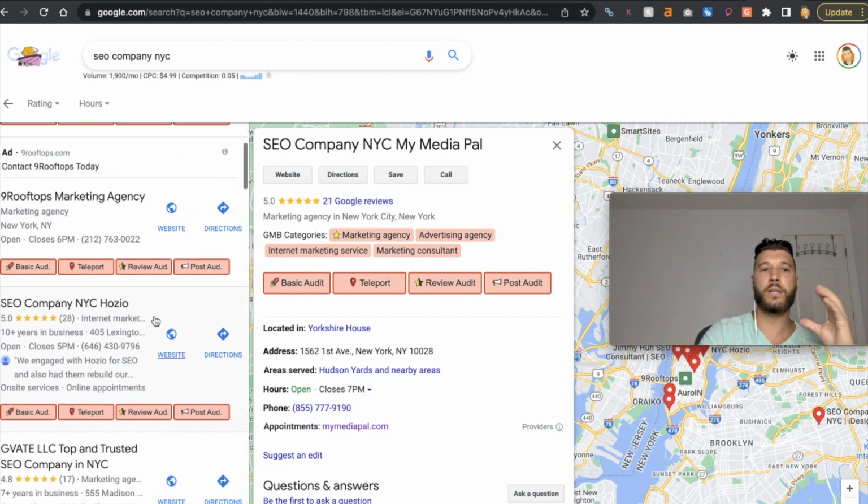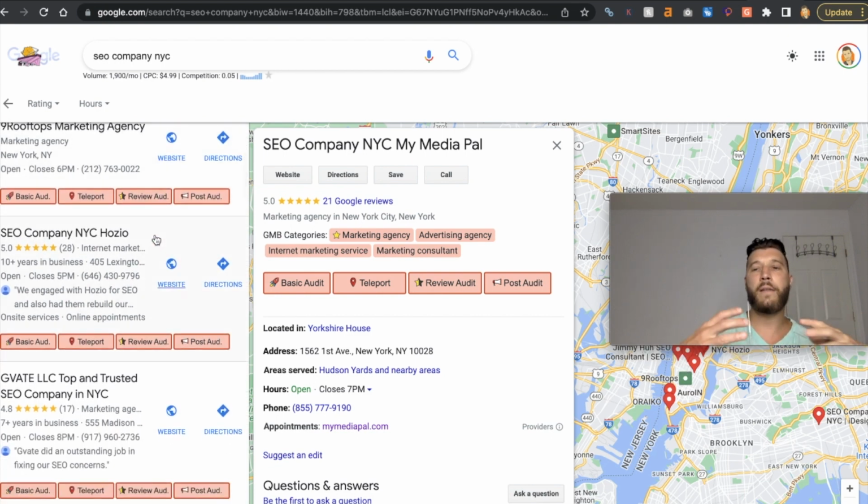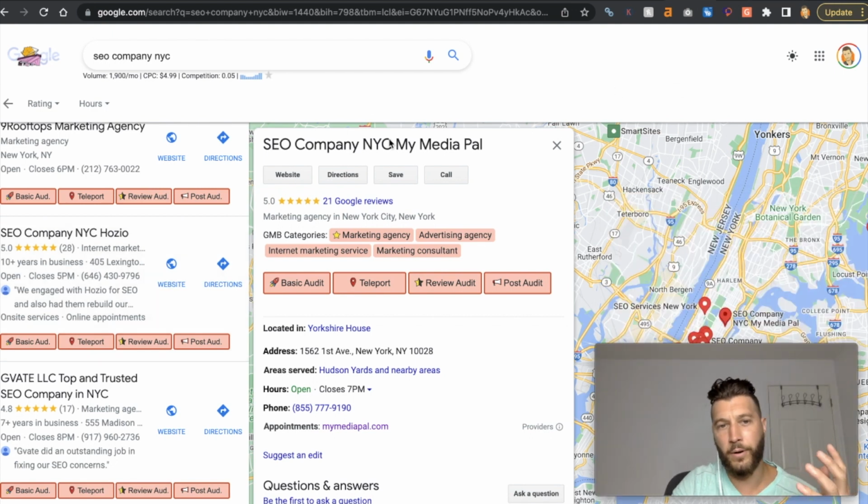If you can put the keyword in the name of the business, and if you do it in a safe way. If you just started a business, just got it verified, I would not suggest you go in and just start changing the names. But if you have a business that's been around for years, or the listing is verified and it's there, and let's say it's called My Media Pal, even if you put My Media Pal SEO Company or My Media Pal SEO Company NYC, something like that is definitely boosting the rankings. That's for sure.